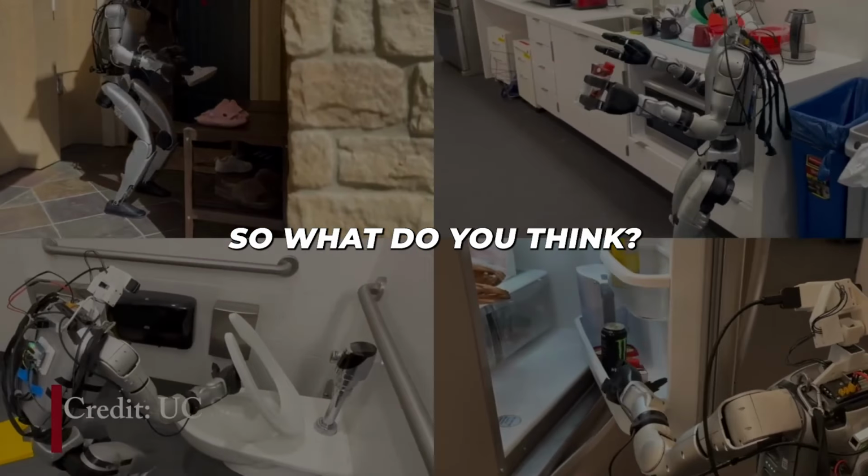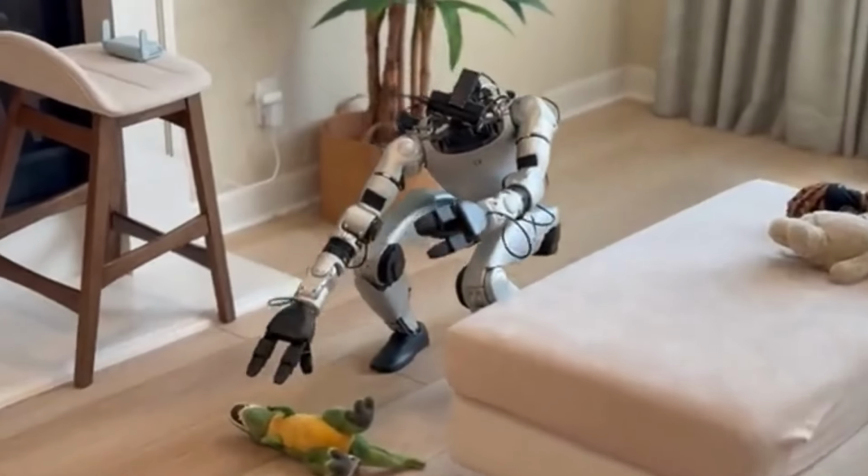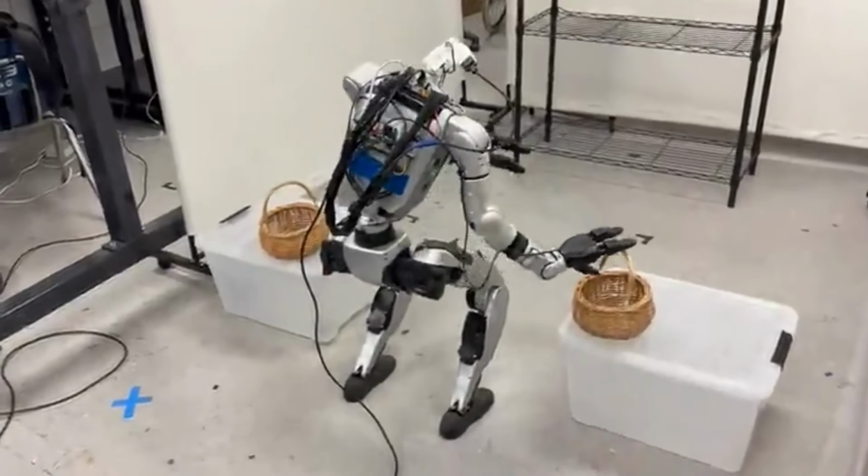So, what do you think? If you had a robot like G1 or Atom at home, what would be the first task you'd have it do?